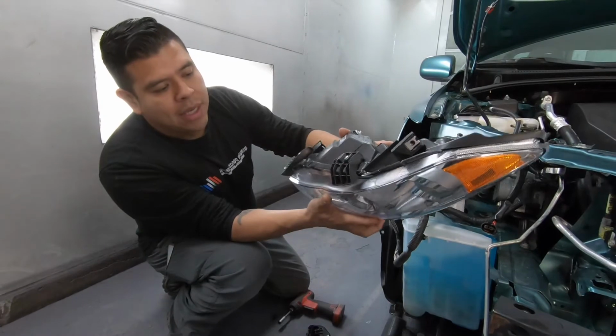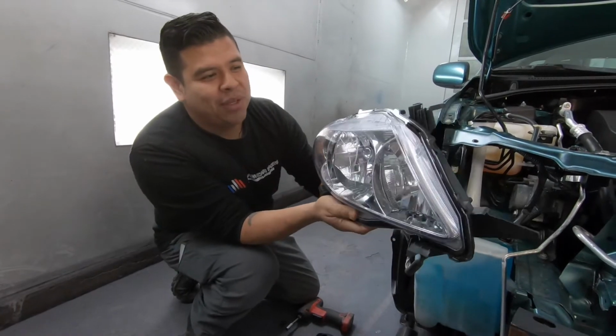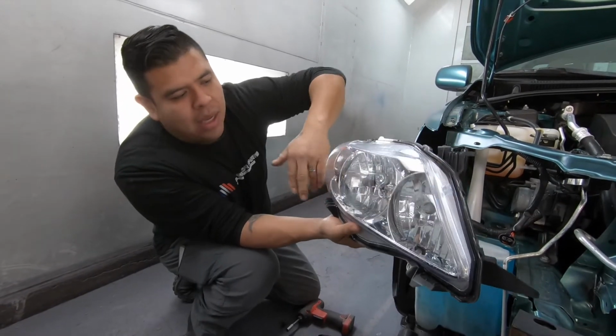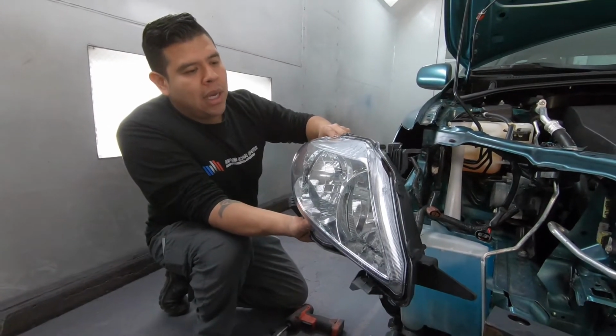Now your aftermarket headlight, your standard or your lowest grade, is just made the cheapest possible. There's no warranty on those lights. There's no specs that they typically run. So the mold is just make them and pump them out into the market.